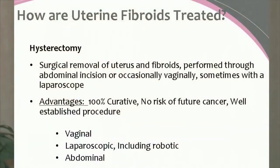Then there is the gold standard, which is a hysterectomy. A hysterectomy is the surgical removal of the uterus. It's the second most common surgical procedure in the country, and it's 100% effective for fibroids. They take out the uterus, they take out the fibroids, sometimes they take out the ovaries as well. It can be done either through the vagina or through a laparoscopy, or through an incision in the abdomen, depending on the size of the uterus. The advantages are that it's 100% curative, there's no risk of future cancer, and it's a well-established procedure.